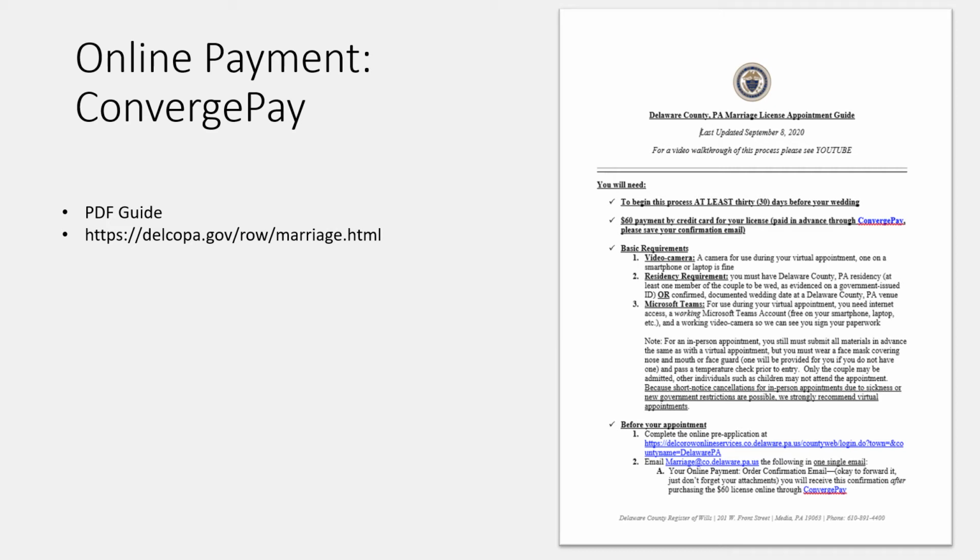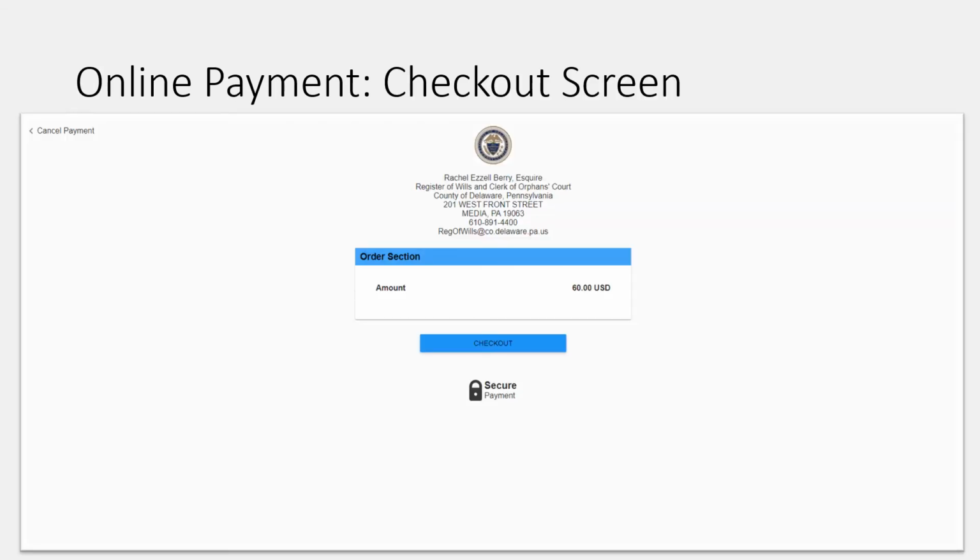In order to make your payment, you need to navigate to the Converge Pay portal available both in our PDF guide and on our website at the link displayed on your screen. Navigating to the Converge Pay portal will bring you to the online payment checkout screen. This will confirm the order section that the amount is $60 and provide you the option to check out. When you're ready to do so, click on the checkout box on the online payment checkout screen.